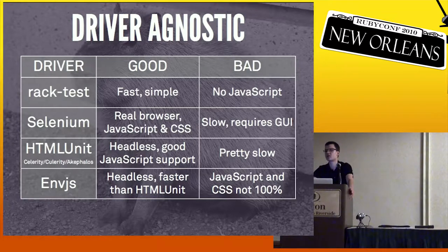There's another class of drivers built on HtmlUnit, which is a Java library, which is basically a browser specifically written for testing. So this library can be used for completely headless testing. It doesn't need a graphical user interface, and it has fairly good JavaScript support. So actually it can run most real-world JavaScript. It's also pretty slow, and depending on which driver you use, it can be pretty tricky to set up.